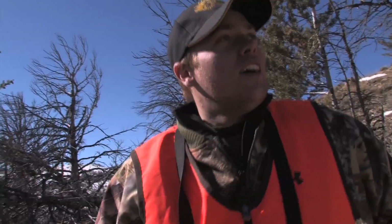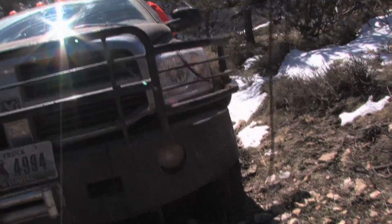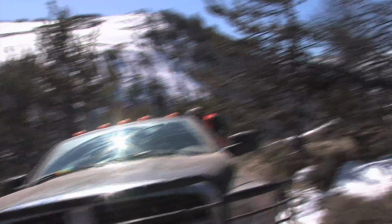Mike Davidson's a shooter. We're in the high country. Oh, we're trying to make it up this hill. It's a little slimy and rocky, and we're starting to slide off the road. So we're trying to get a winch to that tree up there.